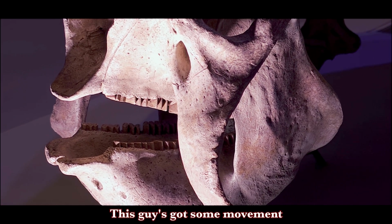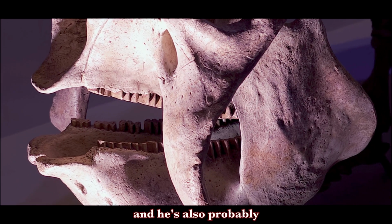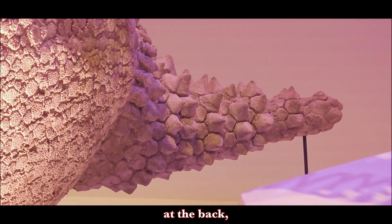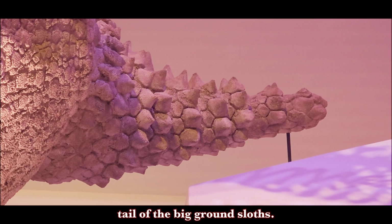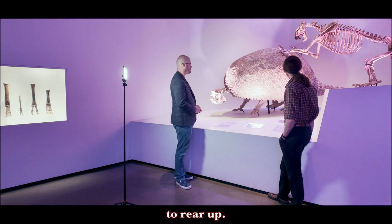This guy's got some movement with his neck there, right? But he's not reaching very high up, and he's also probably not rearing that huge shell up very much. Again, because he's got this huge, beautiful, big spiked club tail at the back, which I'm sure has some beautiful side-to-side movement. But it's probably not functioning like the tripod tail of the big ground sloths. It definitely doesn't look like he's designed to.